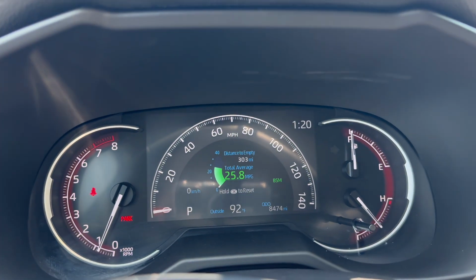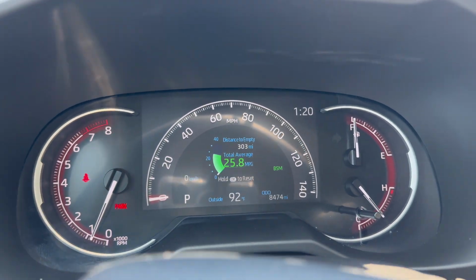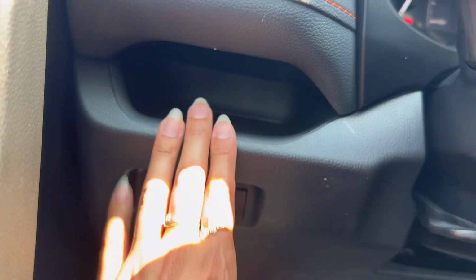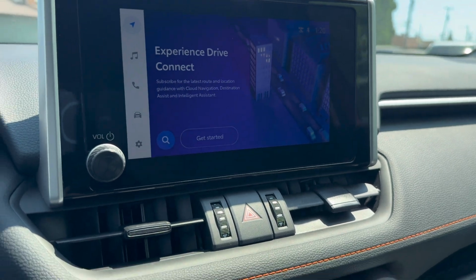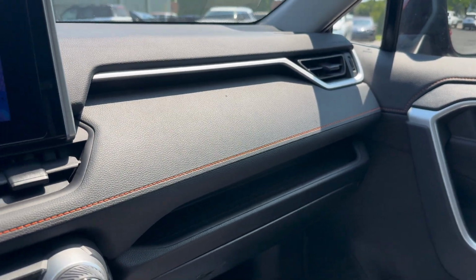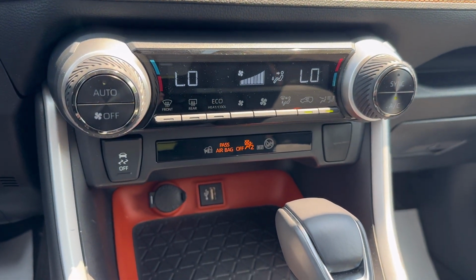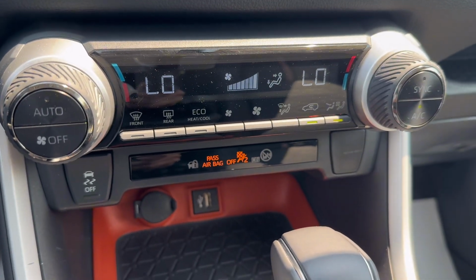Here's your gauge cluster. Automatic high beams and your dimmer. So not much happening in this RAV4. Here's your multimedia system. Stitching going all across to the other end of your dash there. Here's your dual climate zone. No heated seats or no heated steering wheel with this specific Adventure.